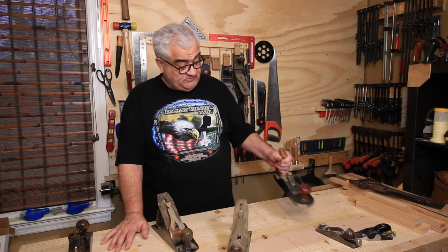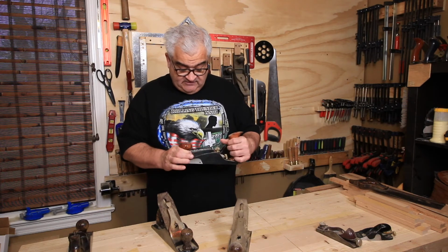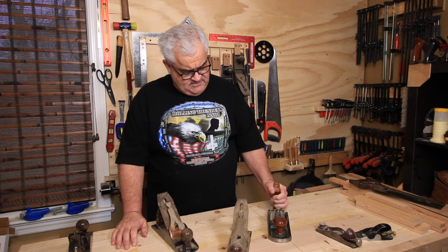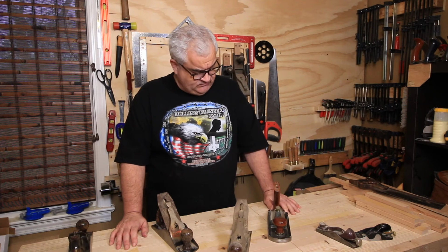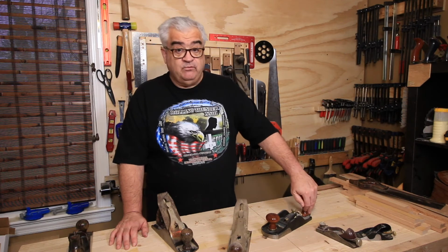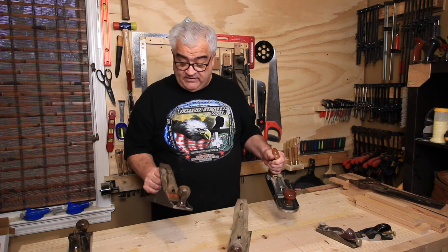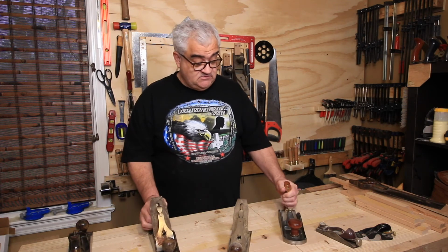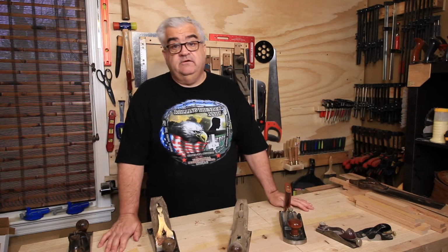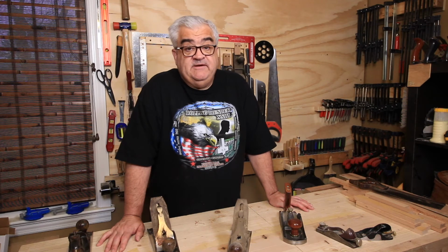I do own a Veritas smoother. I do like this a lot. They call it the small smoother. This was over $200, I believe. I bought it used. This thing really works well. It's heavier than this 4.5, which is a big plane. So this has a lot of heft to it, which lets you kind of get through the lumber. Then the last company I'm going to talk about is a company named Lie-Nielsen.